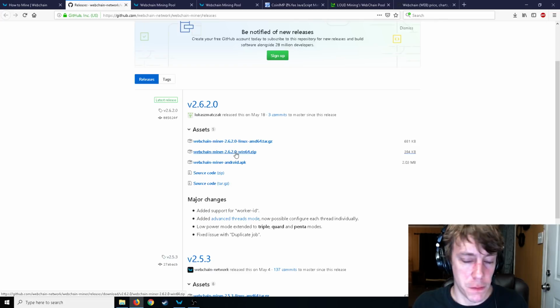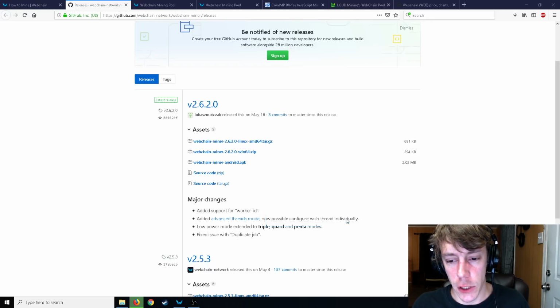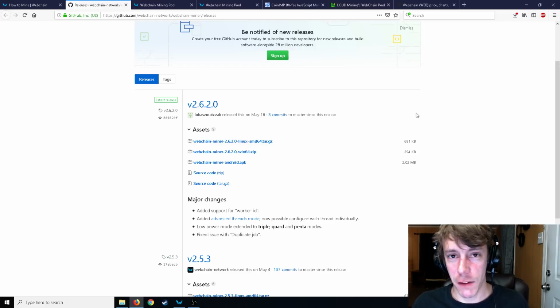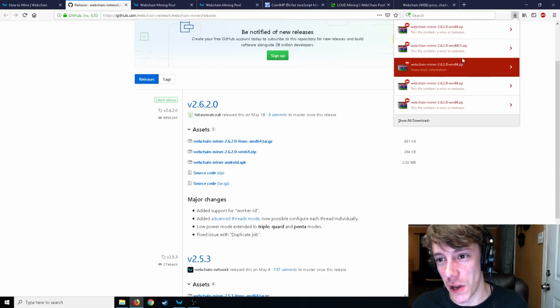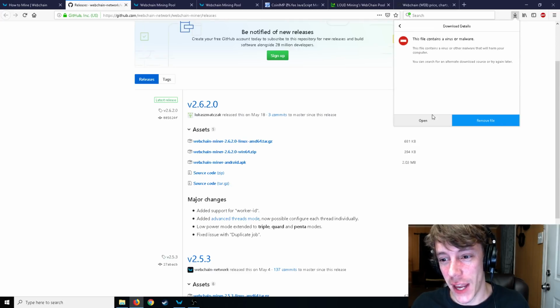In my case, just Windows 64-bit. So when you actually go to download it, you'll see that it'll say save the file, and you click OK, and then nothing happens. I guess Firefox came up with this new deal, and of course antiviruses and things like that always seem to flag mining programs. So if you click on here where you were downloading, and as you can see I did this a few times in preparation for the video, you actually have to click on this and then hit open.